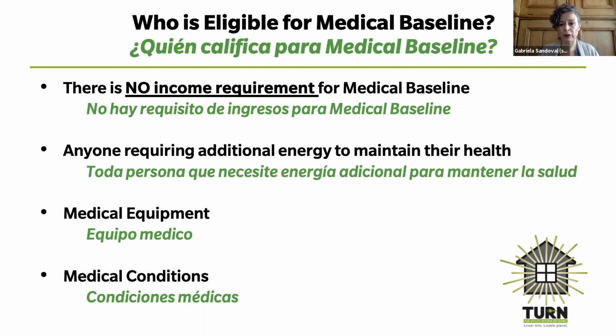So no income requirement. Now, the other eligibility criteria include that a person in the home has to rely on life support equipment, or they have to have a life-threatening illness or a compromised immune system, or they have to have a condition for which additional heating or cooling is medically necessary to sustain the patient's life or to prevent their health from deteriorating further. So I'm going to just go ahead and unpack the last three bullets on this slide.